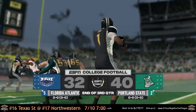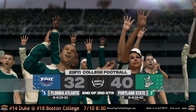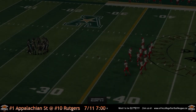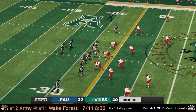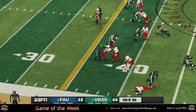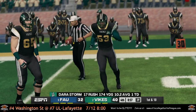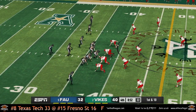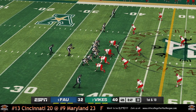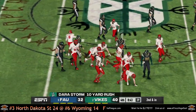A great game so far, and it looks like it'll be decided in the fourth. 40-32. Back in this very pivotal fourth quarter. He has some room. Tackled after a decent pickup. From their own 37-yard line. First down. Tackle made at the 47.